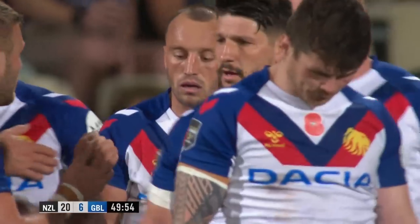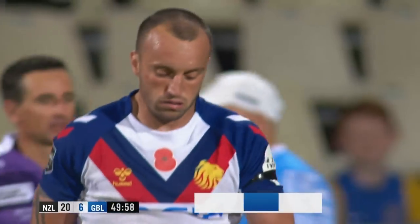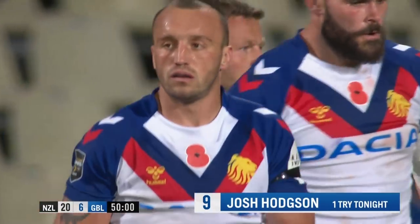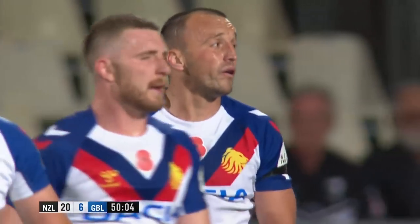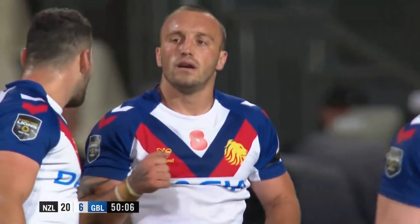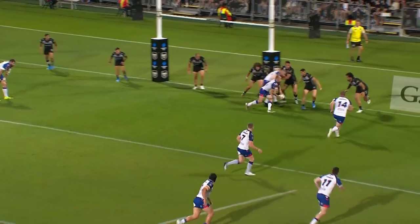Well, I even got caught on the hop. Yes, mate. No call of held. It had to come. A mistake by Almao just lets this Great Britain side back into the contest. Josh Hodgson breathes a sigh of relief.